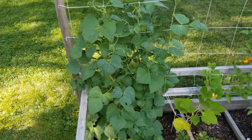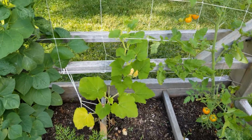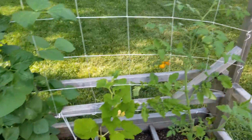Here are our green pole beans. They're doing okay, climbing up the trellis. Our squash plant that we're trying to get to climb, and again, you can see some flowers on there. Our other cherry tomato plant, doing pretty well.